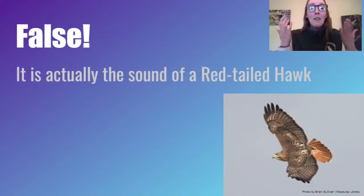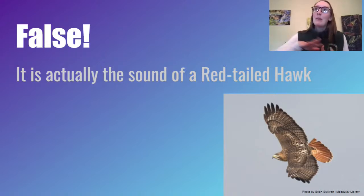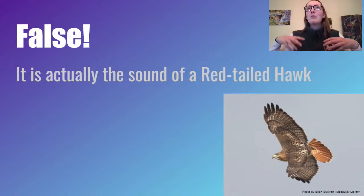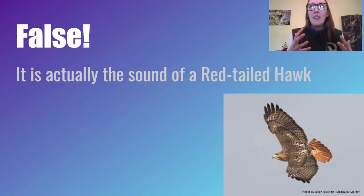It's actually false. That is the sound of a red-tailed hawk, as they typically make it as they soar through the sky. It's much more majestic sounding. It's almost terrifying when you hear it when you're outside, that very high pitched screech call.